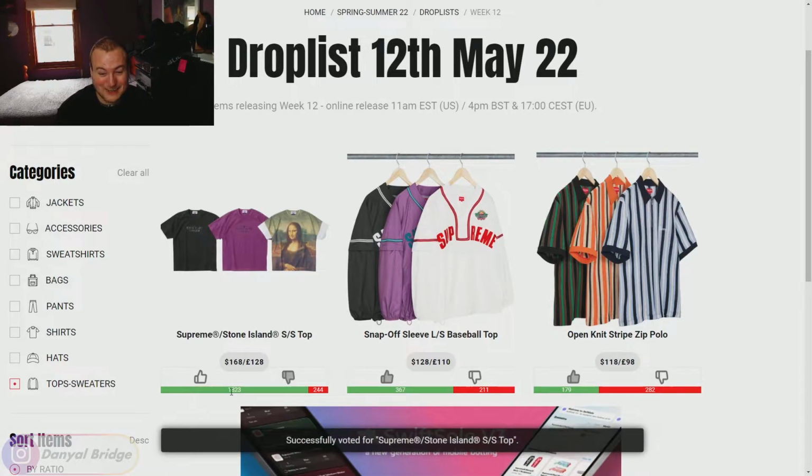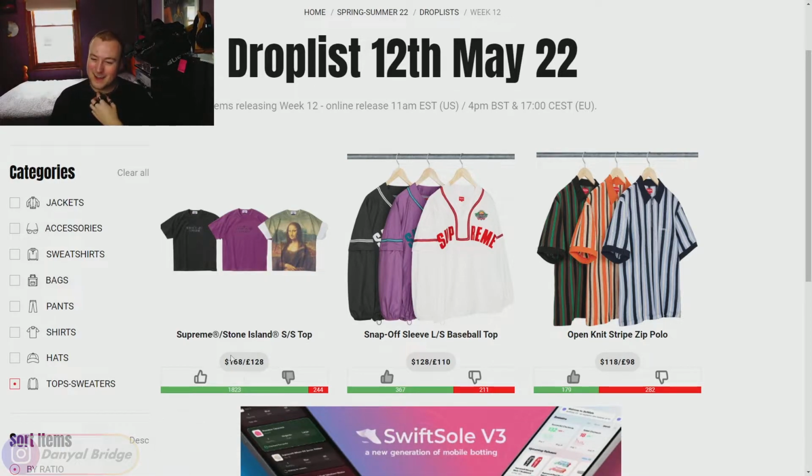The Mona Lisa, all those co-brandings is not worth 168 bucks for a top. That's crazy. I can't believe it's so upvoted. There must be some huge Stone Island fans out there or something like that. I just can't justify that. That's crazy. Anyway, that's the tops slash sweaters releasing this week. Let's move on and check out the hats.